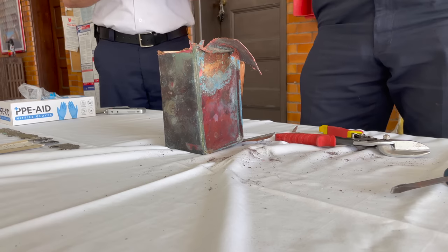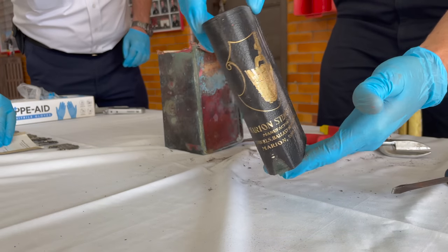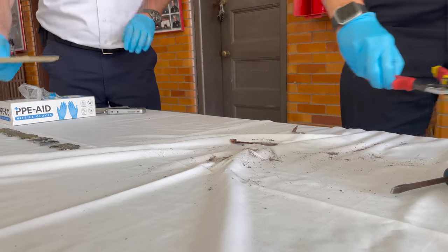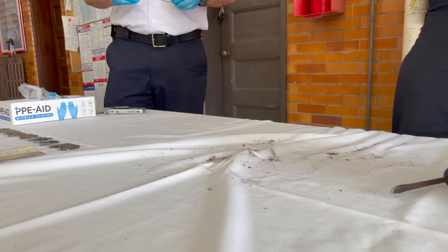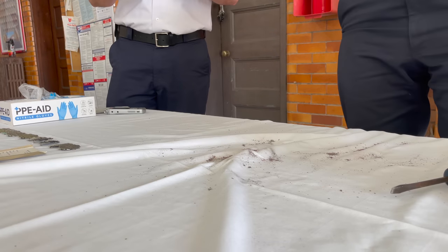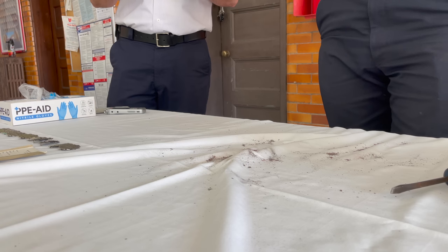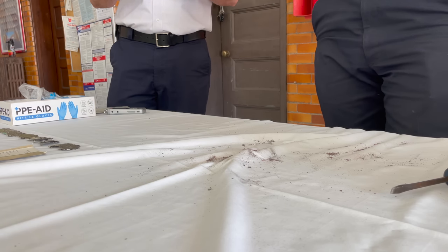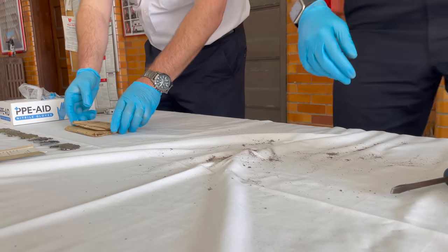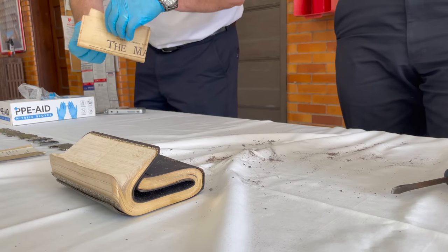Marion Steam Shovel Company. And I am so afraid to open this because they're sticking together. Yeah. It's going though. Yeah, it's pictures of steam shovels. July 19th of 1905. It's a newspaper from July of 1905. There's ways to flatten it out. That's where you come in.